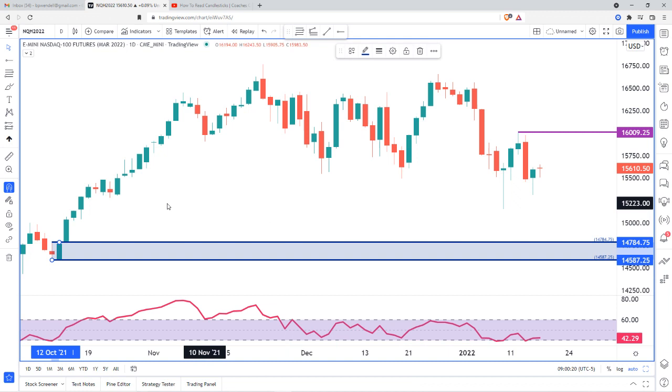There we go. So that looks about right. And again, if we watch as these rallies happen, if we can't get above 60, that's showing weakness, and watch to see if we stall out somewhere.